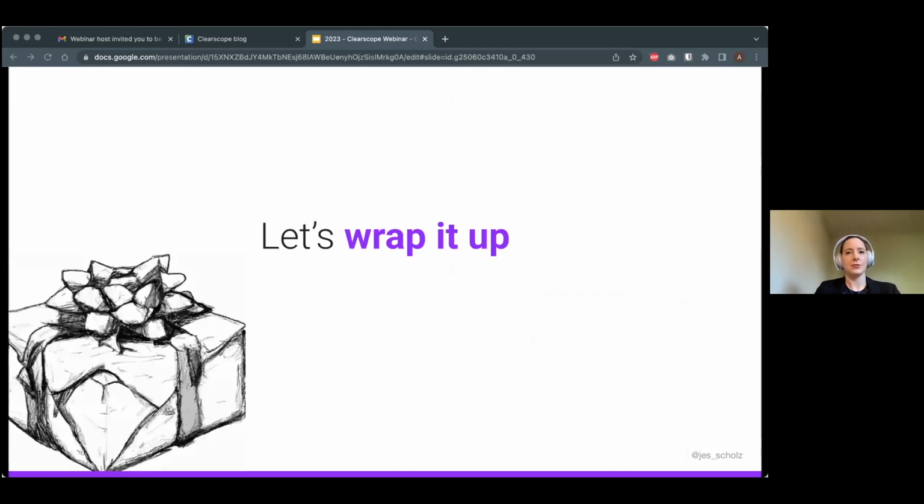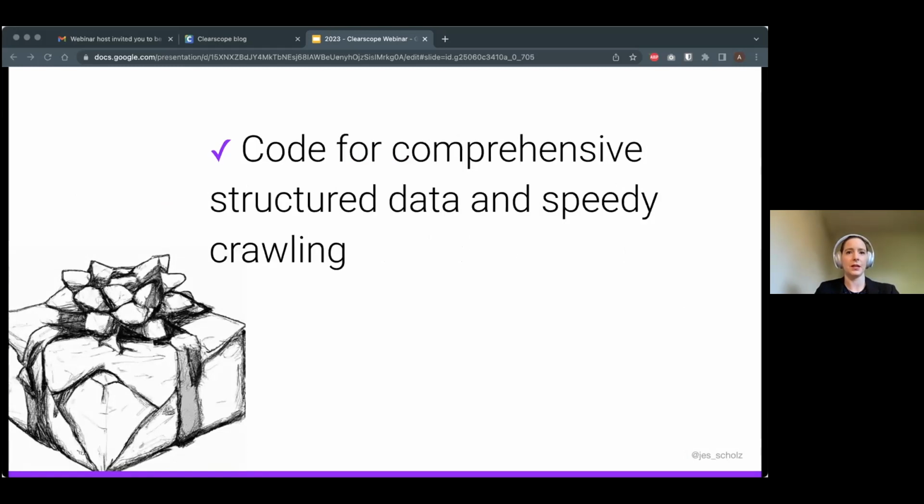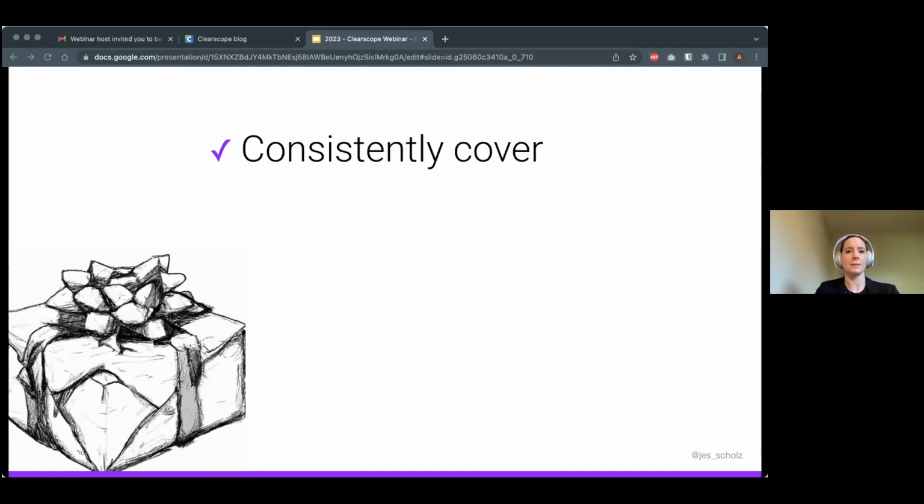So let's wrap this up. Here are the key takeaways to dominate Google News placements. First, building a strong brand in the Google Knowledge Graph and cementing its connections to other valuable entities for credibility and topical authority. A must of this process is comprehensive structured data, but don't neglect other Google News critical technical factors such as speedy crawling.